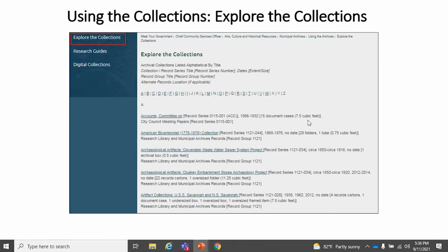I like to point this out too because if you tell me I want to see the Committee on Accounts, but you don't tell me what box or what folder you want to see, that could be anything in 7.5 cubic feet of records. So it just kind of emphasizes how much you really need to try to pare down and ask for as specific records as possible.